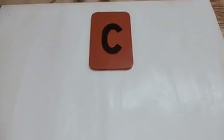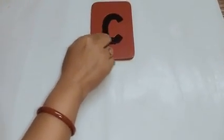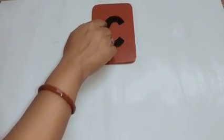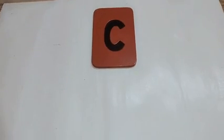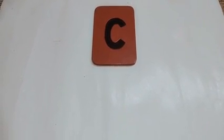Do you know, children? Today we are going to learn a new letter. And this is letter C. It has a sound. C says K. C says K.